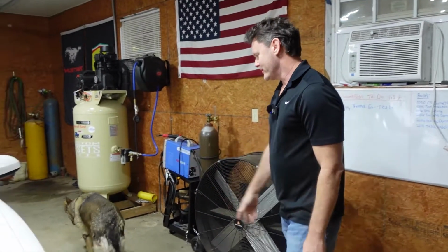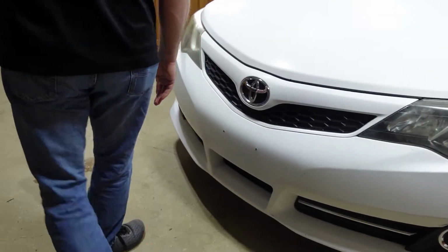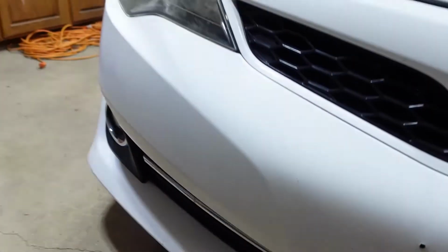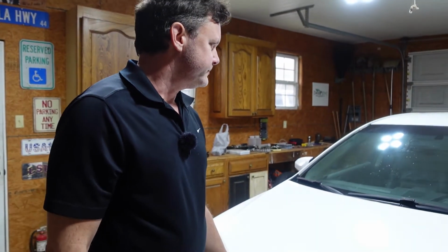So Tyler's gonna work on the inside. I'll probably work on all these little paint chips. Might see if I can touch some of those up. Just try to make it look nicer, and try to get it sold tomorrow.